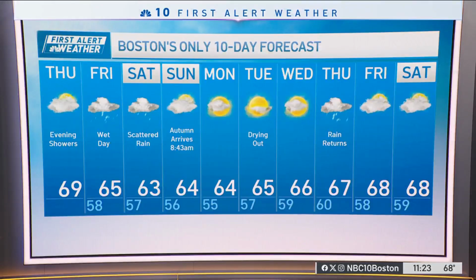10-day forecast. There you go. Scattered rain into Saturday, and then autumn arrives on Sunday just in time. Our whole 10-day forecast is going to feel certainly fall-like.